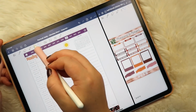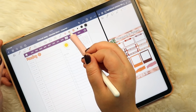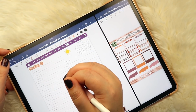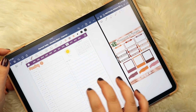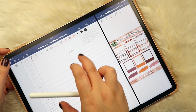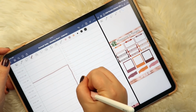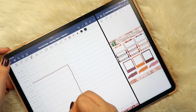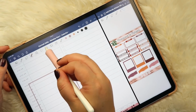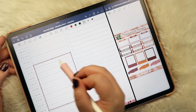So I'm gonna use my highlighter tool, and we got the colors there. I think I'm gonna use pink. I'm gonna use purple for his work schedule. So he's off on Monday. So Tuesday, 12:15 to 8:45. So I'm just gonna draw a box, a little tip for the highlighter tool. It doesn't have to be perfect, because if you hold your pen tool down, you can use the shapes tool and you can get it wherever you want it.